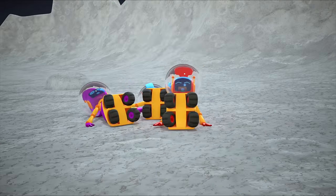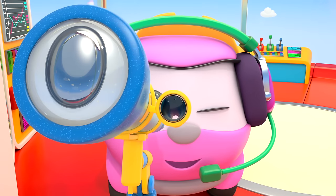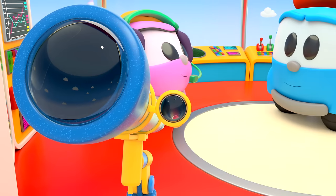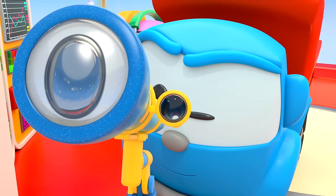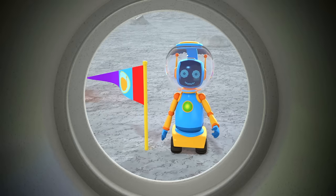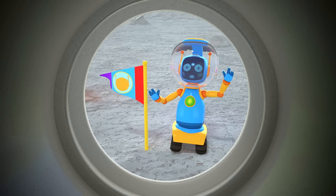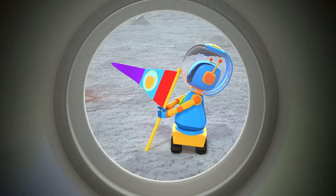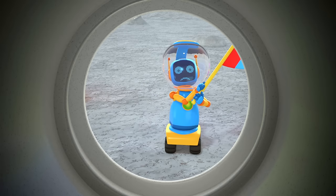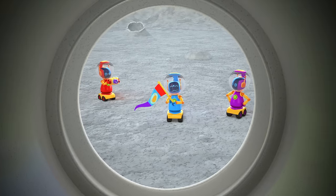Careful! Clumsy robots! Leo also wants to look through the telescope. What's going on there? The robot is waving a flag. He wants to say something.